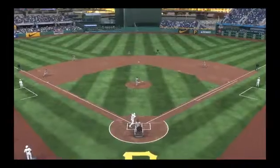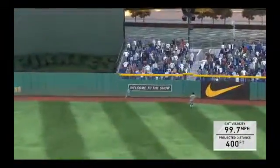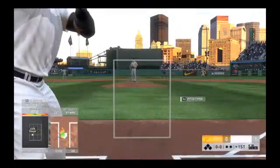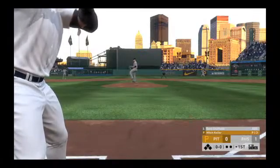Yeah, we always talk about how important it is to spot your starter a run or 2 early in the game, and he does just that. Blasting a no-doubt bomb that serves notice. They're going to be swinging with the wood here. No better way to get the home crowd into it right out of the gates.